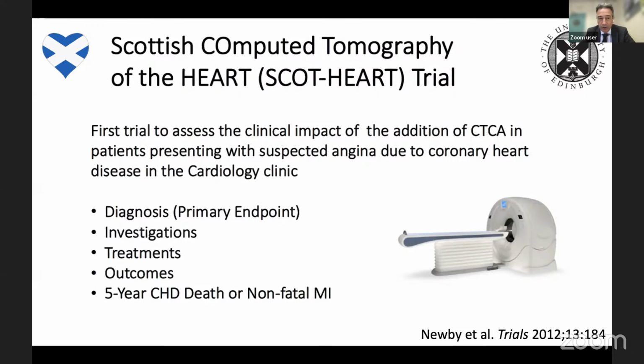Of course, if you change or modify the diagnosis, that will inevitably change the investigations, the treatment, and maybe even their outcome. And we pre-specified that this technology might indeed improve five-year coronary heart disease death or non-fatal myocardial infarction, although that's obviously a long-term aim because it takes many years. The primary aim of the study was as a diagnostic tool.